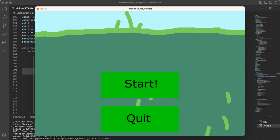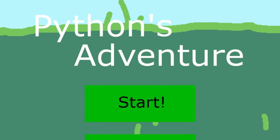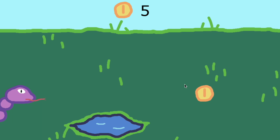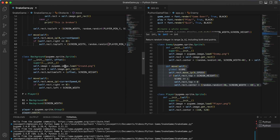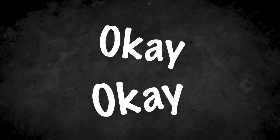I set up a cool backdrop for the start menu, but like usual, I was stumped on the name. After way too long of brainstorming, I went with Python's Adventure. Get it? Because the main character is a snake, and this is also my adventures coding in Python? Okay, I know I'm not the best at coming up with creative names, but I try, so you gotta give me some credit for that.